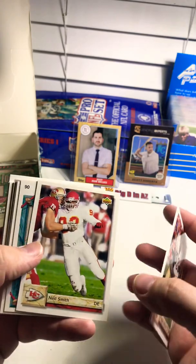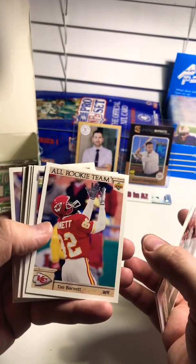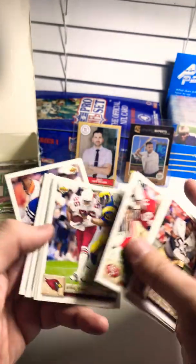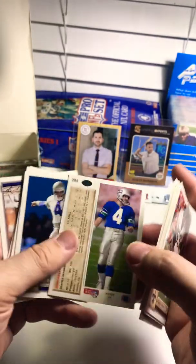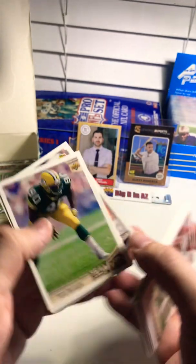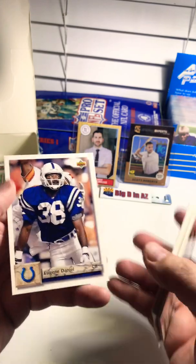Richard Dent. Neil Smith. Chris Spielman, here's the Detroit Lions Team Checklist. Tim Barnett, all rookie team. Gary Anderson. Charles Haley. Ernie Jones. Hall of Famer Anthony Munoz. John Cassay and John Cassay. Mark Carrier. Tony Bennett, Team MVP. Again, Tony Bennett, Team MVP. And Eugene Daniel.